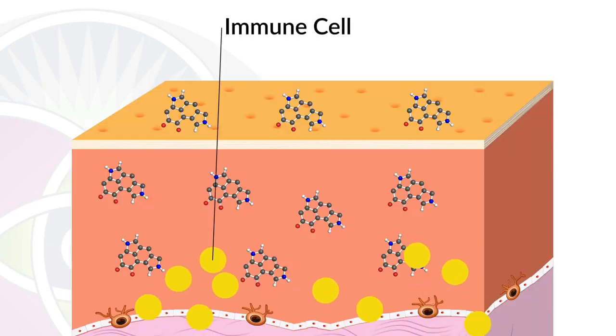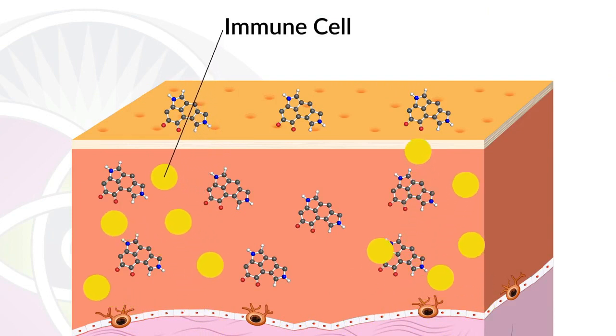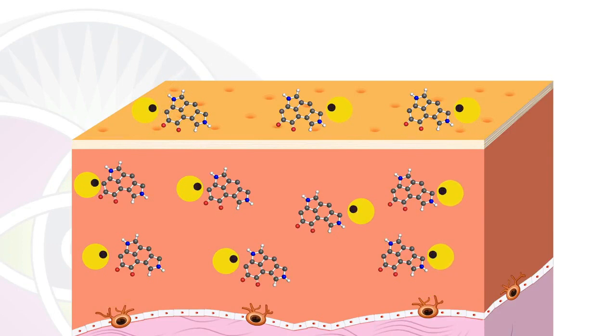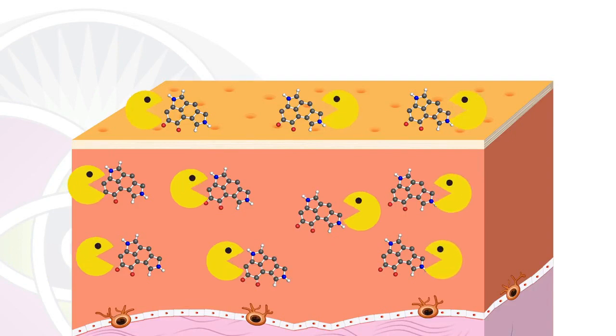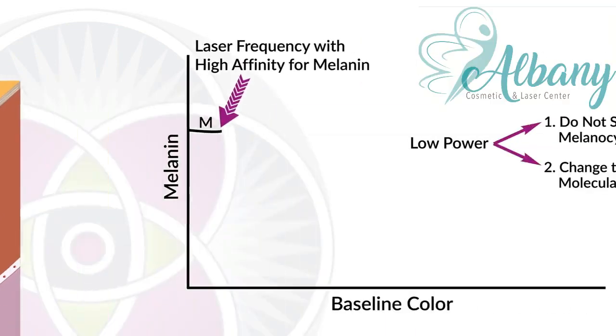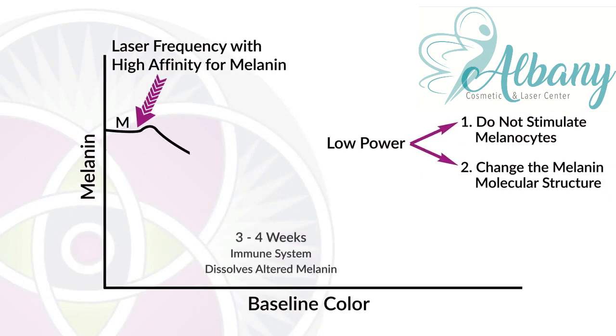And what happens now? You leave the clinic, and over the next 3 to 4 weeks, the immune system gets involved. The immune cells come around and they look at this altered melanin and they say, hey, this looks like melanin, but it doesn't smell like melanin. This is a foreign particle. It's altered. It doesn't belong here. And what does the immune system do with particles that don't belong? Little immune cells come out like little Pac-Men and they chew it up. They dissolve it away. And over the next 3 to 4 weeks, you'll see that your melasma fades away, fades away, fades away. And then it'll stabilize because, again, we didn't get all the melanin.